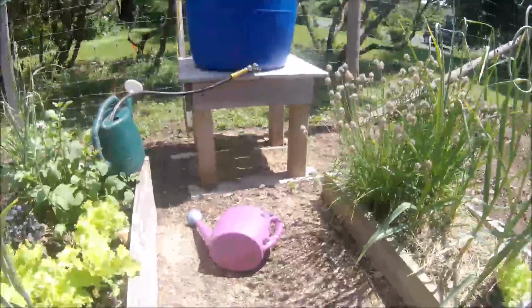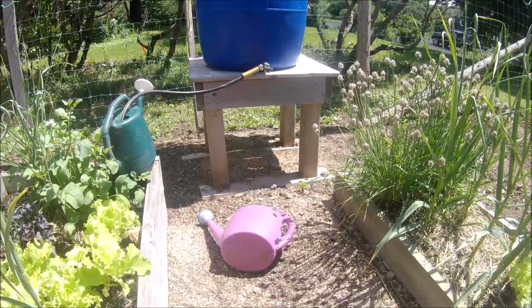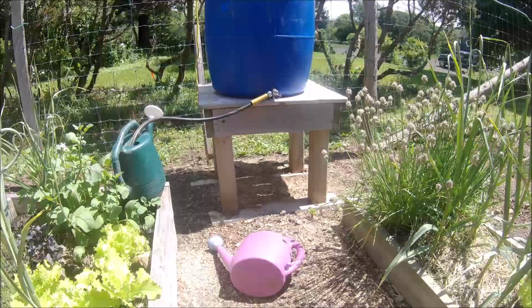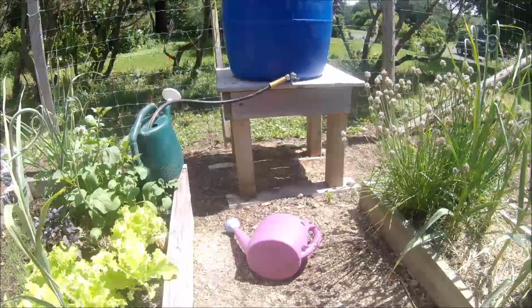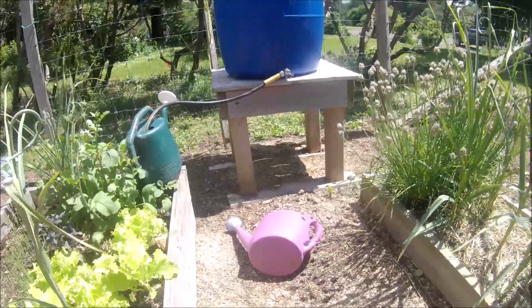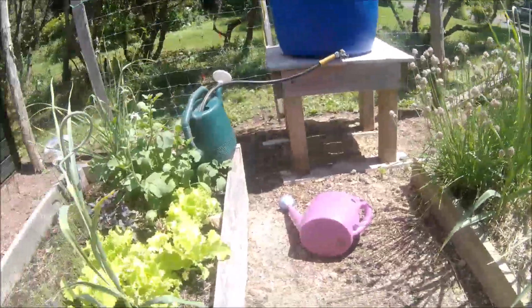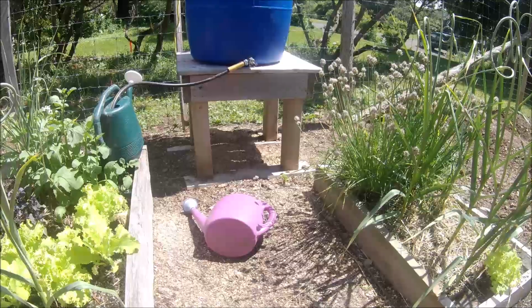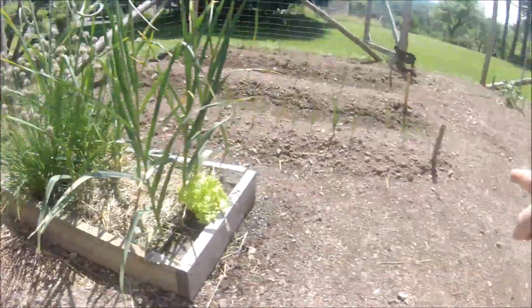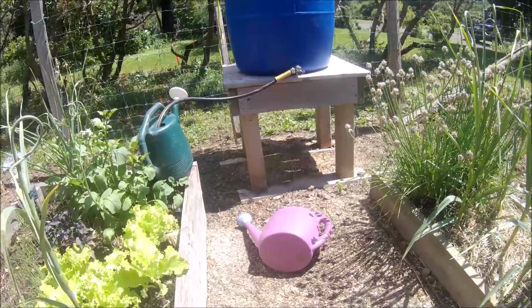Now, they will be up about as high as that stand is with the water jug on it, or thereabouts, and I'll fill it up with some old posts I've got laying around here, a bunch of stuff, and I'll just keep filling them up with that and other crap that's around here, branches and whatever I can get my hands on, and I'll just shovel a bunch of this dirt in over top of it to be done with it.